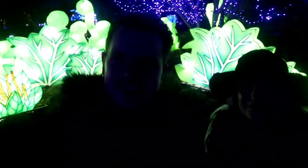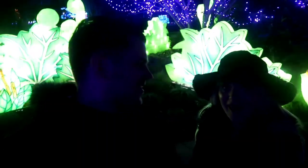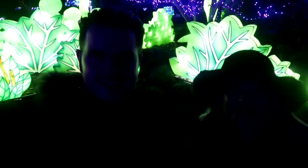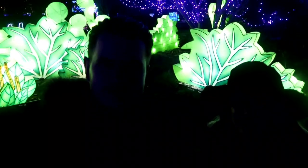Right then, so yeah, we're back at the zoo. It's dark now, as you can see behind us. It looks beautiful, doesn't it? It's really pretty. It's like a trail that we are going to walk through shortly.